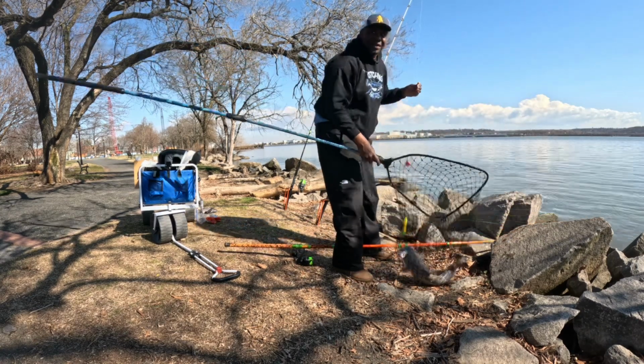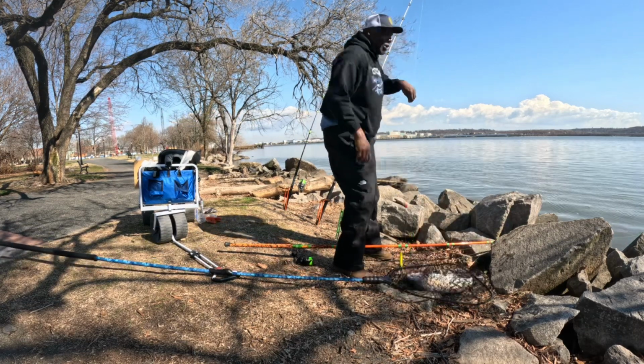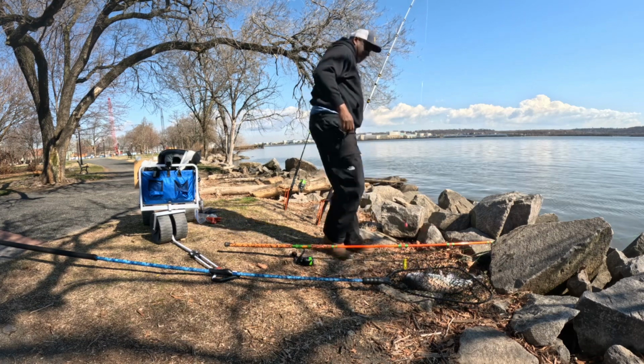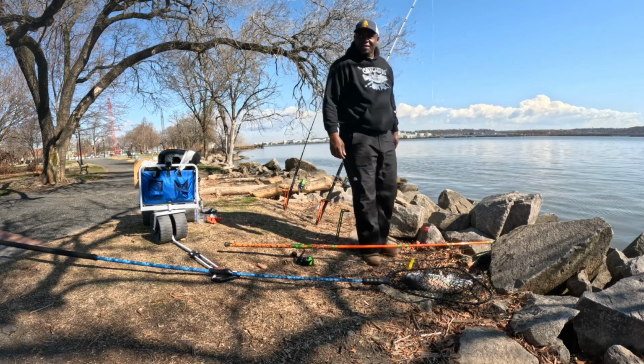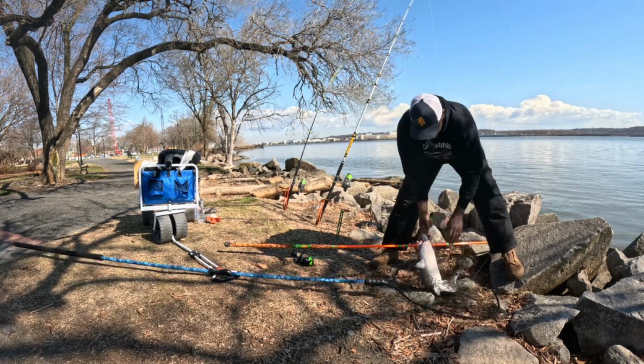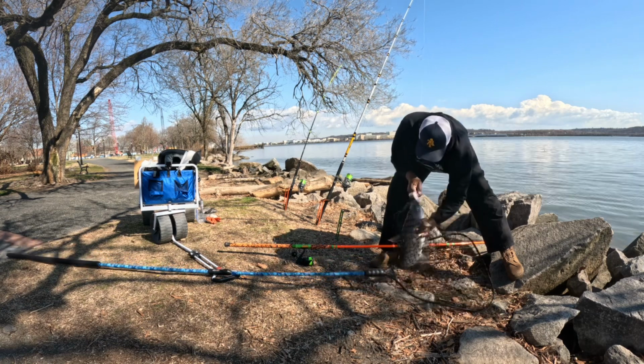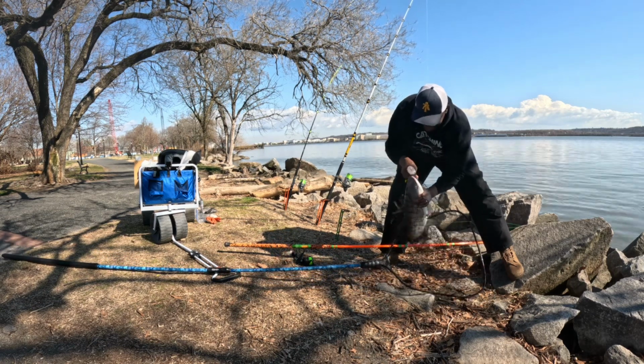It was good to get that bite within the first 2 or 3 minutes. I mean, that's awesome to know that you get a bite in the first 2 or 3 minutes. That typically means that you're going to have a pretty good day. I only got an hour to fish, so we'll see what we can do within an hour. It's not a bad one here. I would say this one's probably about 6 or 7 pounds maybe.